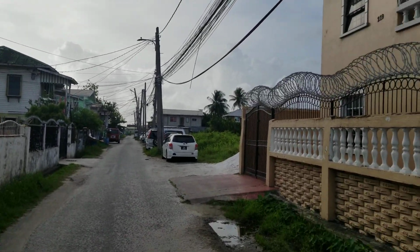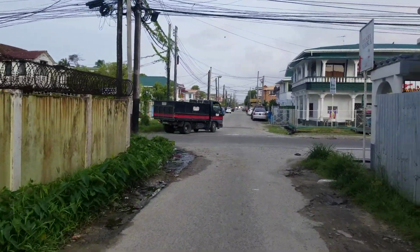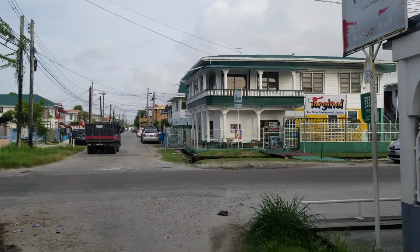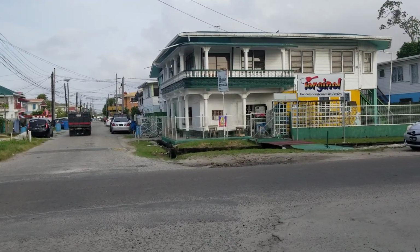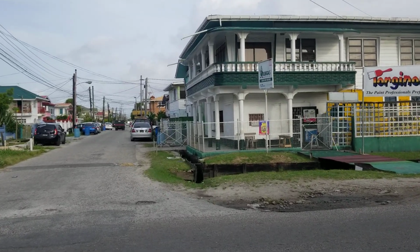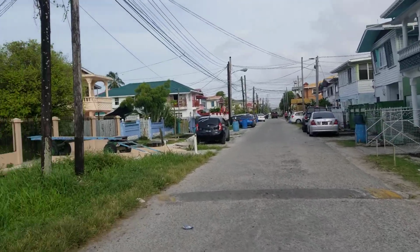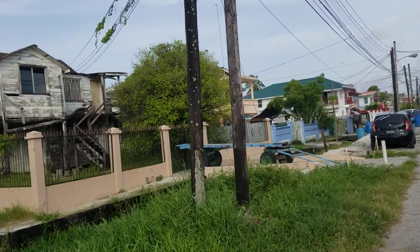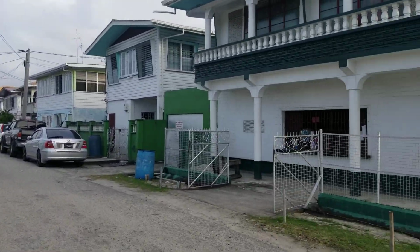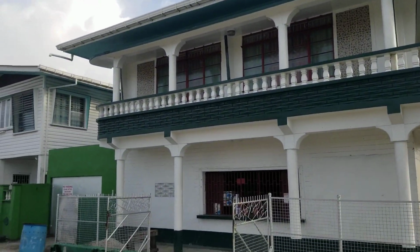What we're going to do now is look at Pike Street in Kitty. This is starting here in Pike Street, Campbellville. We're going through the cross streets in Kitty from Public Road, which we've seen in the previous video, all the way down to Lamaha Street, which is the southern boundary of Kitty, and we want to see what has changed.